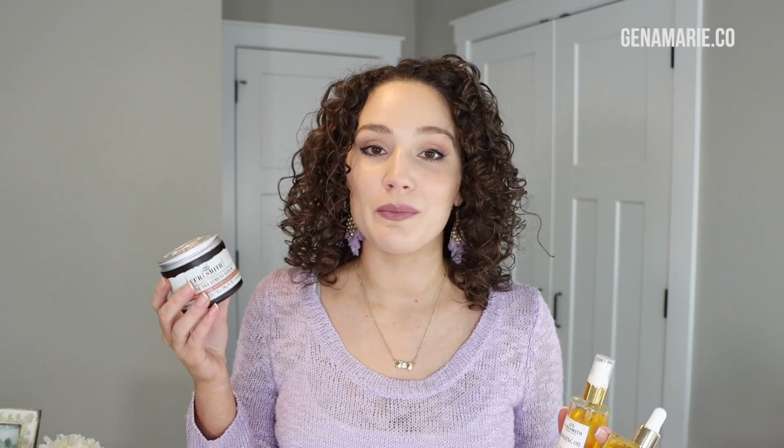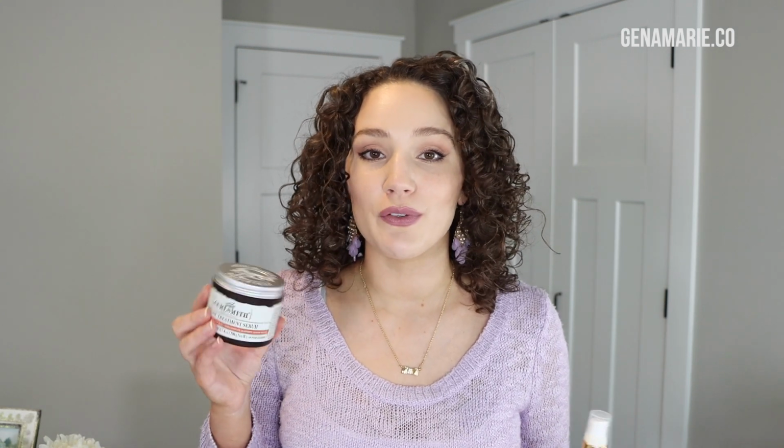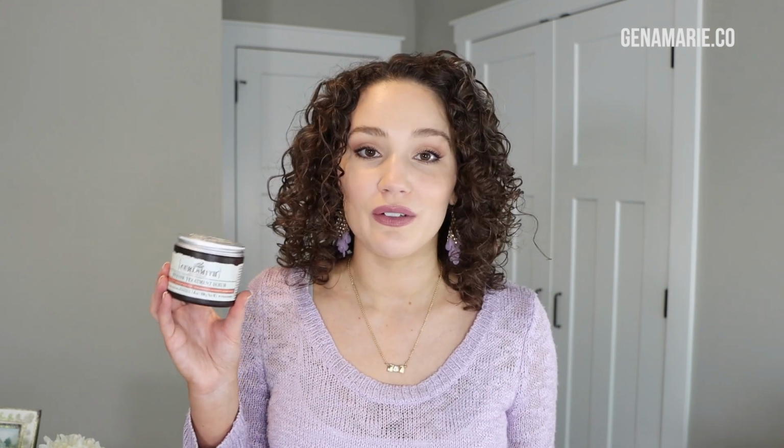And then, as I mentioned, this one is the most unique one when it comes to the formula, and this one is ideal for those coarse hair textures or very thick hair textures, and also high porosity hair to help seal and lock in moisture.